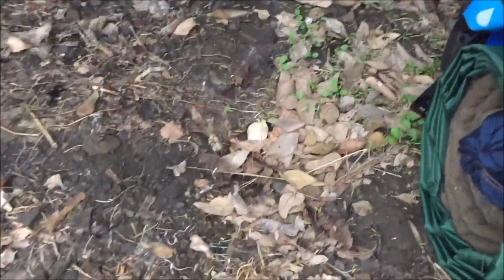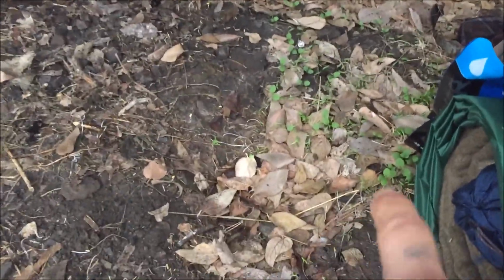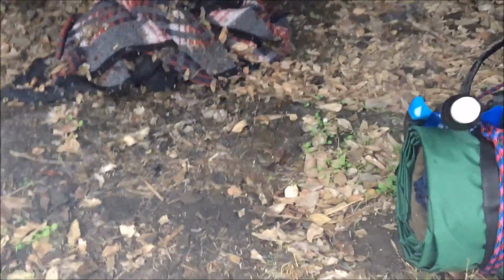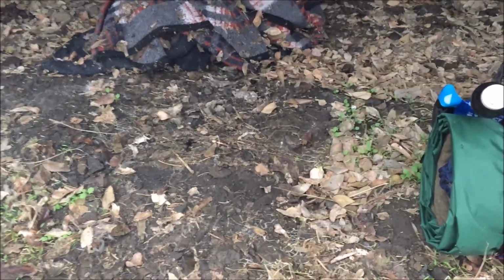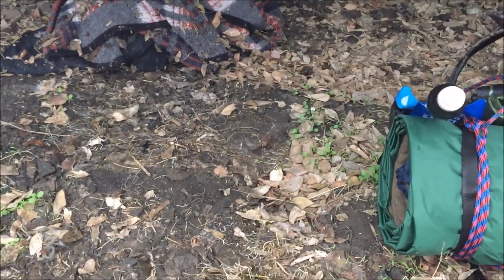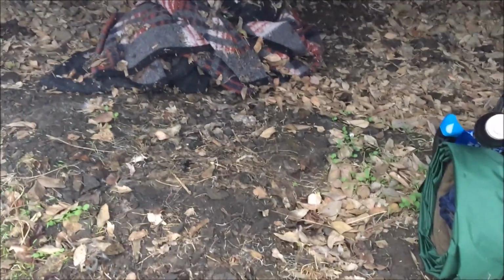Right there, that little divot in the ground. I don't know if you can really see it. It's like right about there. When me and my wife stayed out here, we had our bed set up over that. And we heard little chirp noises and found out it was a little hole with 3 little baby rabbits in it. And that was really cool.